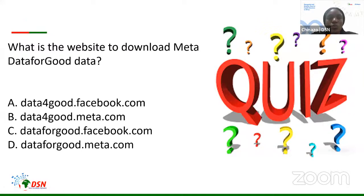So we have, what is the website to download metadata for good data? So you need to know the right formation of the website. So basically it's the same thing, just the format that is written. dataforgood.facebook.com, dataforgood.meta.com, dataforgood.facebook.com, dataforgood.meta.com. So you need to pick the right format. I can see some people are just trying their luck. They're just dropping any option. It's interesting to see. Okay, so we move on to the last.